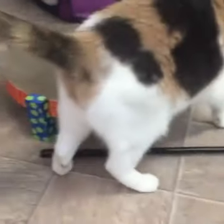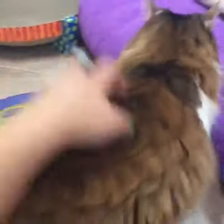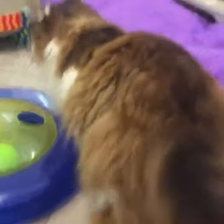These scratchers here, we don't have to change them very often. Once they start looking really bad or falling apart, we'll change them. But it seems like our cats here mostly lay in them. They don't scratch them a lot. Some of the cats bite them.